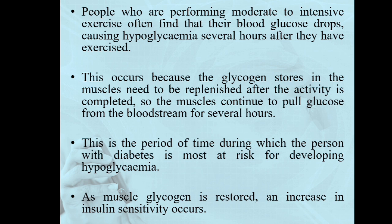So those who are performing moderate to intense exercise find their blood glucose drops, causing hypoglycemia several hours after they have exercised. It occurs because glycogen stored in muscles needs to be replenished after activity is completed. So muscles continue to pull glucose from bloodstream for several hours. So this is the period of time during which a person with diabetes is most at risk for developing hypoglycemia. As muscle glycogen is restored, increase in insulin sensitivity occurs.